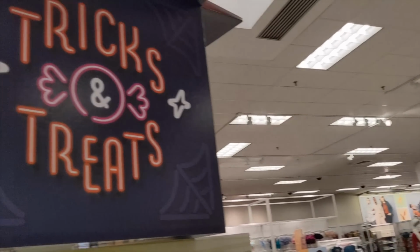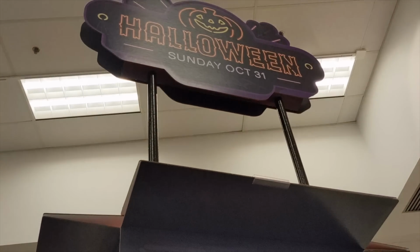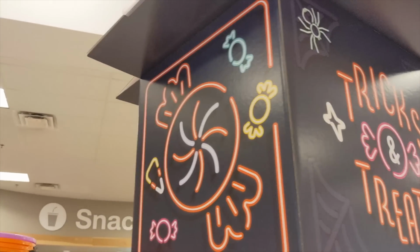Now let's backtrack to Bullseye's playground. Nothing new there. It's still extremely picked over, but I will mention they did do something adorable in Bullseye's playground, which is they changed out the little boxes that you can find Bullseye playing in. I don't remember them doing that in years past. Maybe I just forgot, but I did film it for you guys here.